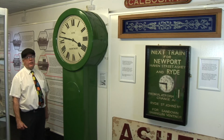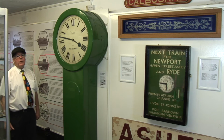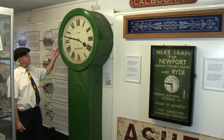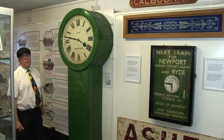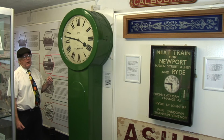Supplied to Ventnor Station by a local clockmaker, W.L. Hoskin, between 1866 and 1872, this large timepiece has a plain case reflecting its outside location under the platform awning. By contrast, the movement is a well-finished and sophisticated one of regulator specification with a precision escapement.